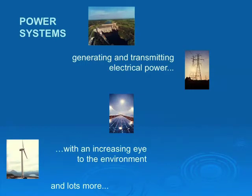Power systems and so on, this is more electrical engineering, I would suggest. Again, this is a hugely important area going forward. There's going to be an energy crisis. I mean, it's a fact. We're going to run out of oil. We're going to have some other way of powering what it is that we do in the world, the standards of living that we've gotten used to.